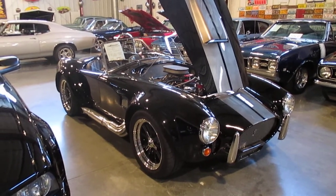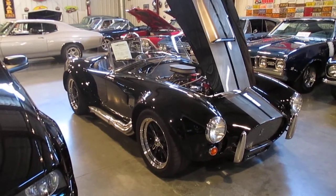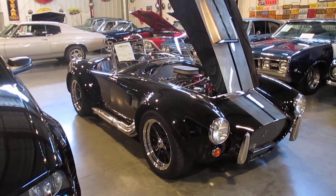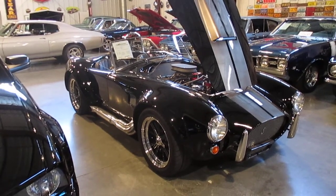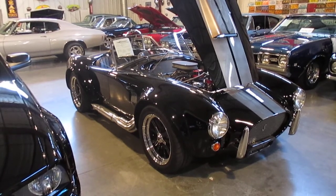And if you would come and see the exquisite work and attention to detail that has been put into this 1965 AC Cobra replica, you will be glad to be the next owner of this beautiful piece of equipment.